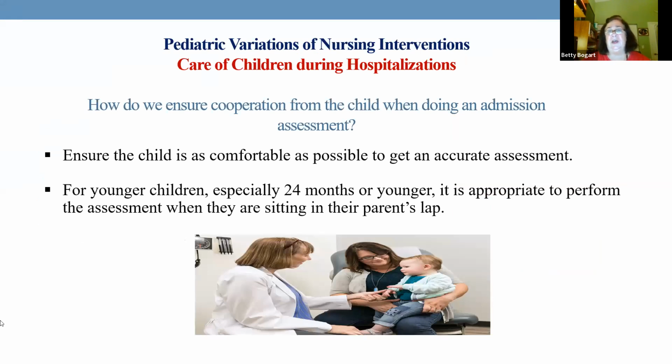So you have a young child who's being admitted, and we need to do an assessment. So how are we going to do that? Well, first of all, if they're a young child, who is the safest person on earth? It's either mom or dad. Put them in their lap.